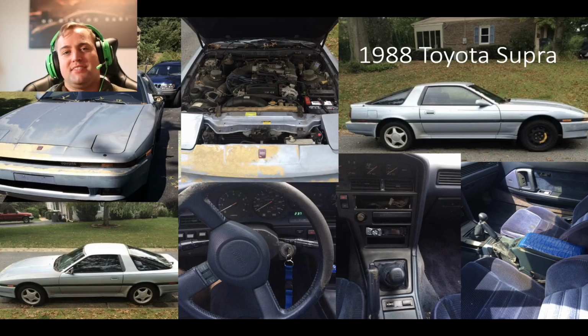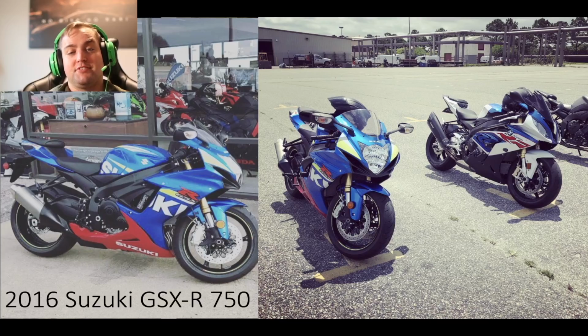Now this next vehicle is not necessarily a car, but it is a vehicle that I sold and do regret selling. I bought this after my deployment in 2017. And I kept it for about a year and sold it to one of those like Carvana or something. I don't remember who I sold it to. But it is a 2016 Suzuki Gixxer 750.